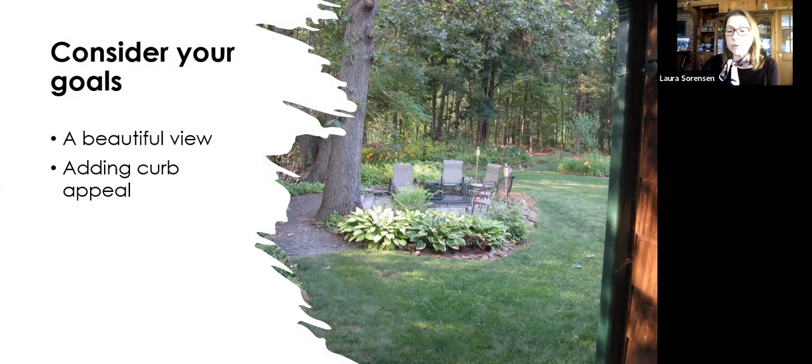Another would be to improve the look of your property, add a little curb appeal, maybe some flowers around your mailbox, near your front door, along the driveway. Perhaps you have an ugly feature that you want to hide, an air conditioning unit, a propane tank, a wellhead, something that could use some camouflage, and flowers are a way to do that.